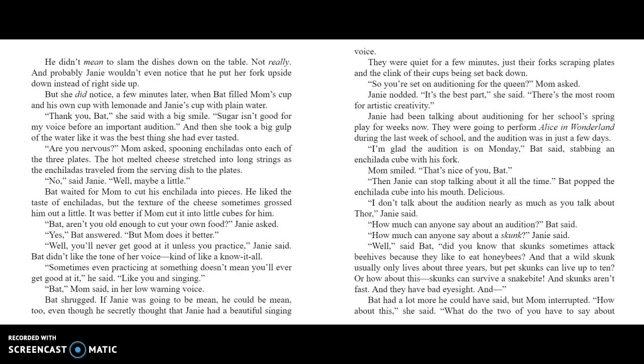"Are you nervous?" Mom asked, spooning enchiladas onto each of the 3 plates. The hot melted cheese stretched into long strings as the enchiladas traveled from the serving dish to the plates. "No," said Janie. "Well, maybe a little." Bat waited for Mom to cut his enchilada into pieces. He liked the taste of enchiladas, but the texture of the cheese sometimes grossed him out a little. It was better if Mom cut it into little cubes for him.